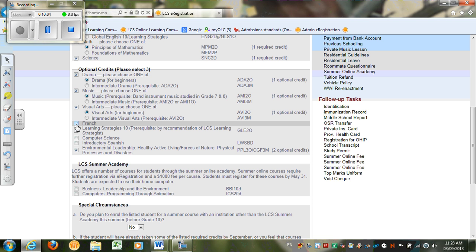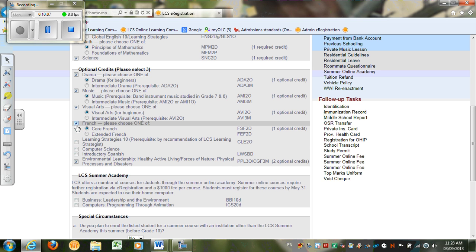The next choice to consider is French. Students who have never studied French at the high school level should not enroll in a grade 10 French course, as study of French at the grade 9 level is a prerequisite for grade 10 French. If this is the case for you and you wish to study languages, introductory Spanish could be an option for you so that you can continue language studies. Students who do want to study French at grade 10 and are eligible have options of either core French or extended French.